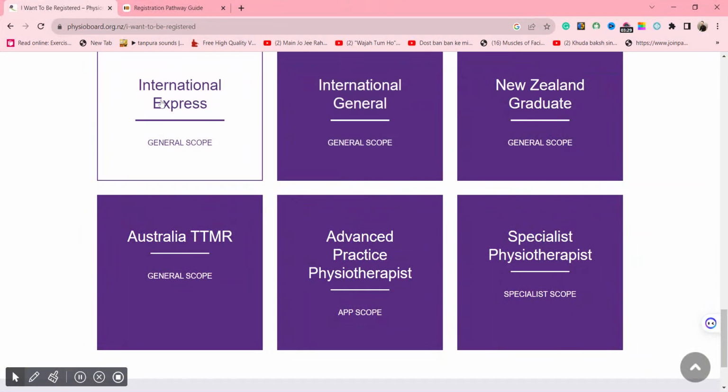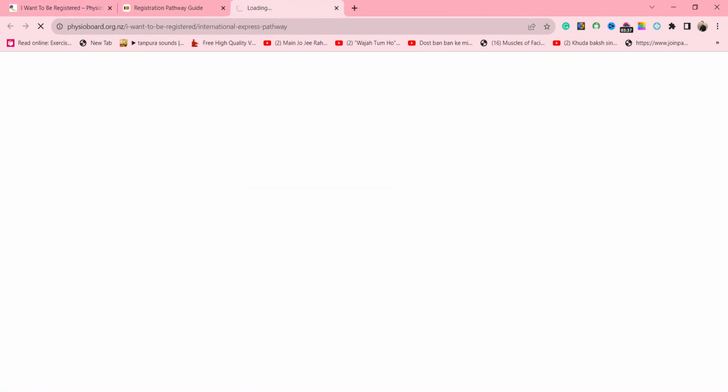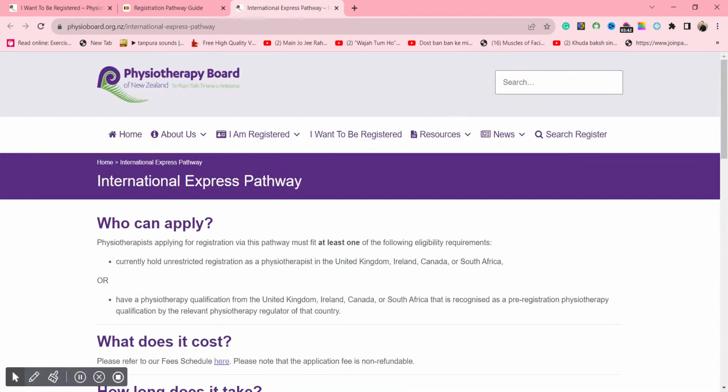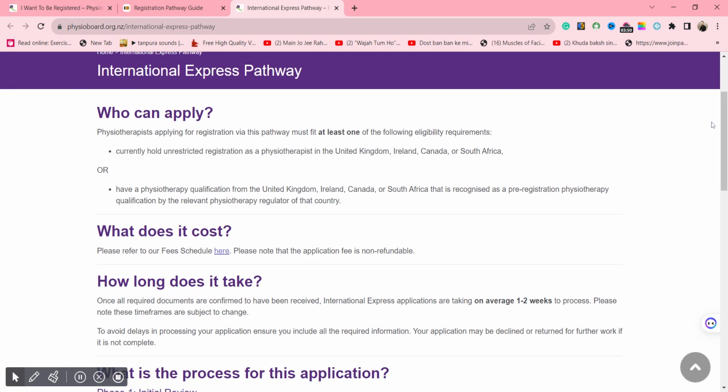So we have the International Express pathway. This is used by physios who have registration in specific countries, like HCPC in the UK, or Canada, or any other board registration. If you have it, you will use the International Express pathway. The countries are the UK and Ireland. If you have Koru or HCPC, and I will explain about Canada and South Africa in further videos, how you can get the Canadian board registration, the credentialing and examination.